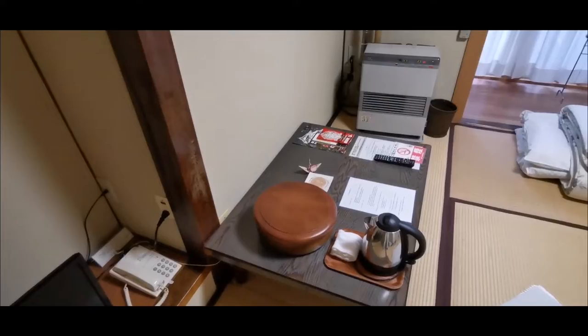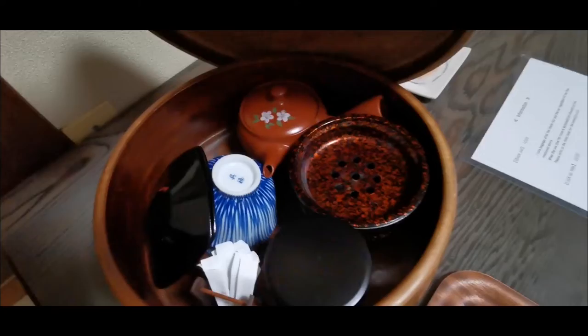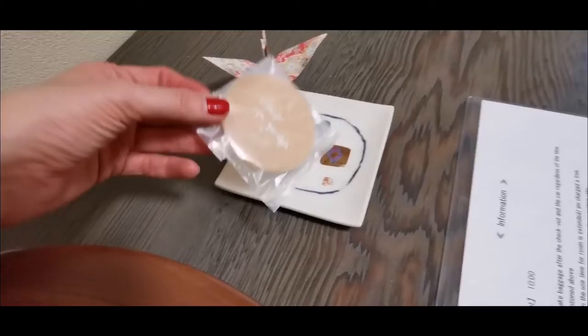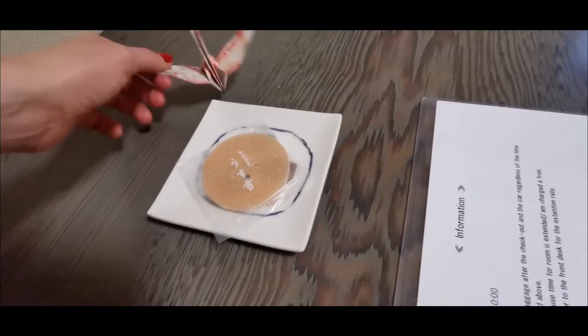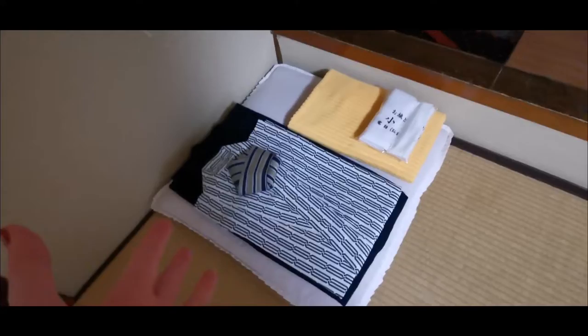How cute this is! You have a heater here, then you have hot water already for you, and down here you can prepare tea. And then there is always in such places something sweet, something to eat. So beautiful, look, and with here with a folded tsuru. And then of course TV and tissue papers, towels, and you have a yukata. Here you can store some items and a big mirror. Look how red I am from the walking in the snow. Outside is really such a huge snow.